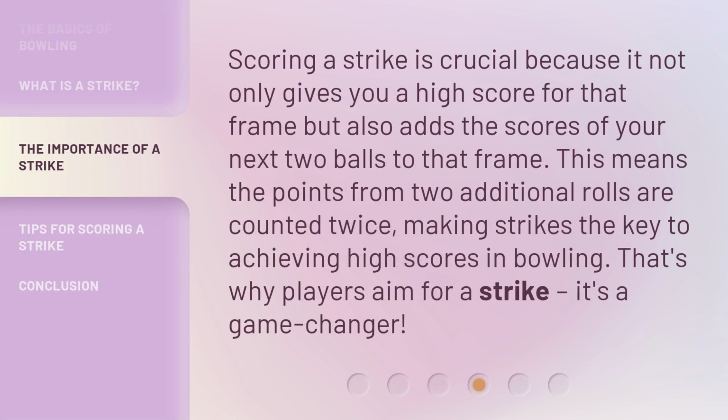Scoring a strike is crucial because it not only gives you a high score for that frame but also adds the scores of your next 2 balls to that frame. This means the points from 2 additional rolls are counted twice, making strikes the key to achieving high scores in bowling. That's why players aim for a strike. It's a game changer.